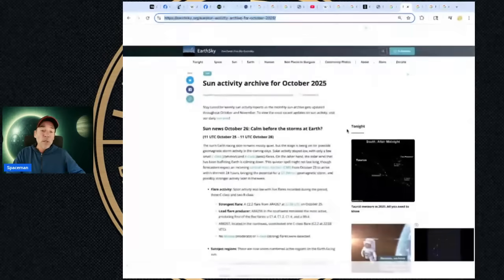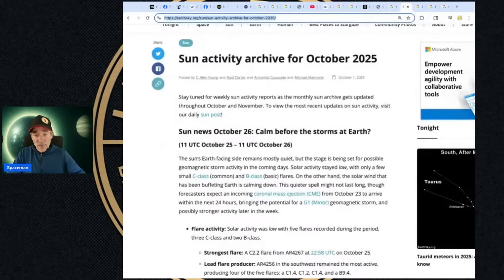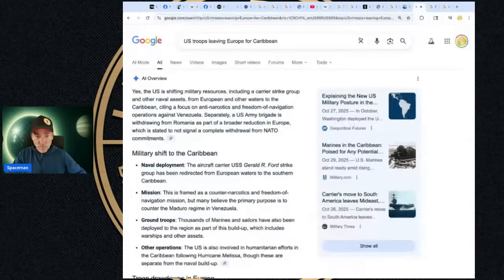Anyway, this is from earthsky.com, and the backside of the sun has been quite active as 3I Atlas has been making its bird maneuvering around the sun. CMEs ejecting off the back of the sun, pretty substantial. I mean, nothing ridiculously insane, but it does seem to be more active.